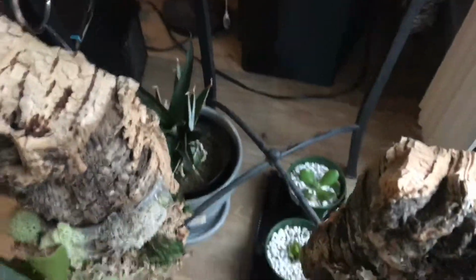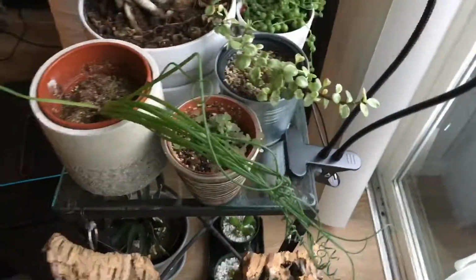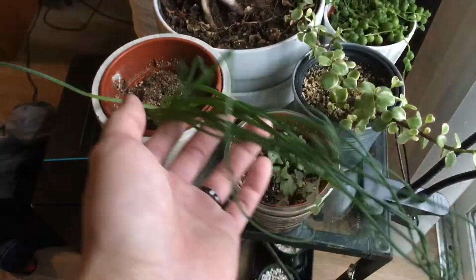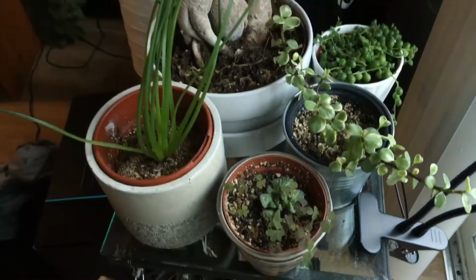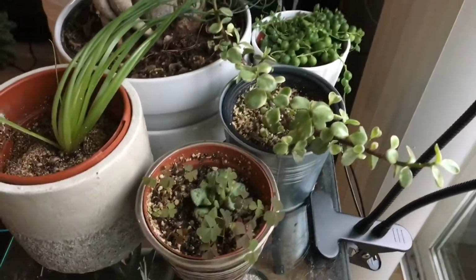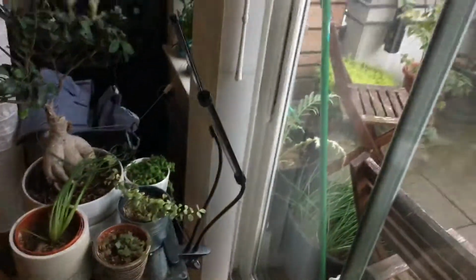Everything else looks pretty good. It's not dying or anything, just not really growing because it's not the season. The frizzle sizzle is getting super long. A little worried about that. And yeah, the other succulents are doing fine.